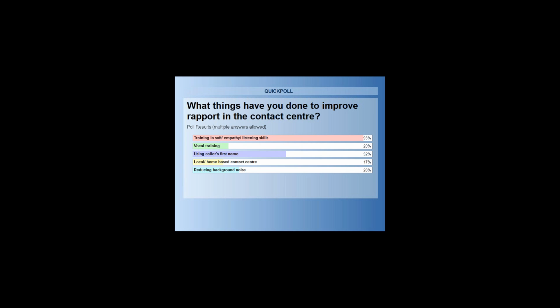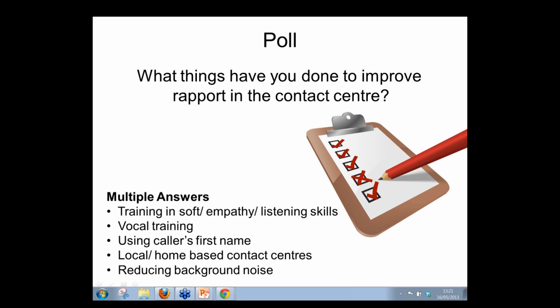And reducing background noise. I think there's a bit of a disconnect between the 50% who describe their call center as noisy and the 28% of people who are trying to do something about that. Possibly, it depends where they started from, really. If it's quite a quiet place to start with, there's not much room to reduce that background noise, so that's hopefully the reason why people haven't tried it. Yeah, so some quite interesting feedback.